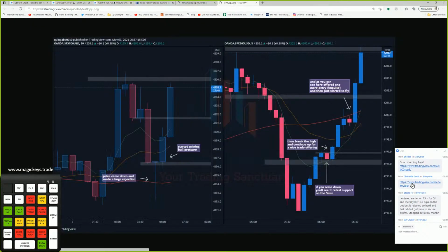Let's take a look at this chart here. This is SPX 500. We have the 30-minute chart and we got the 5-minute chart here. Started gaining bull pressure, as you can see here. Offered one more impulse entry right here. Nice. Then break up. So was this trade taken? I hope it was taken here. But you're good at spotting the entries as we're breaking the highs. We got semi-clean candles here to the left hand side too.